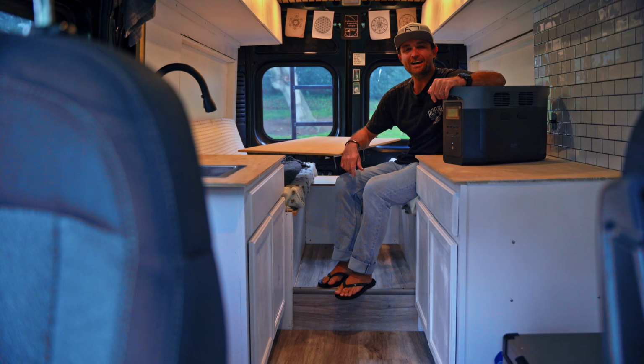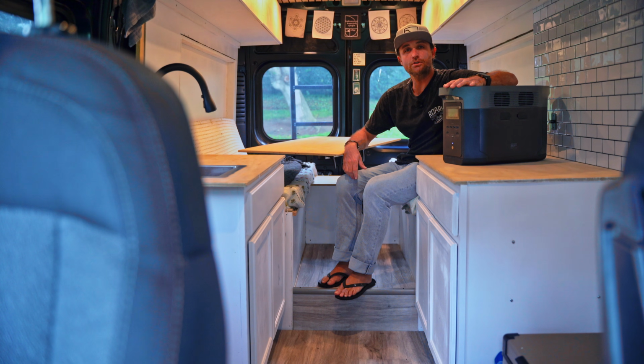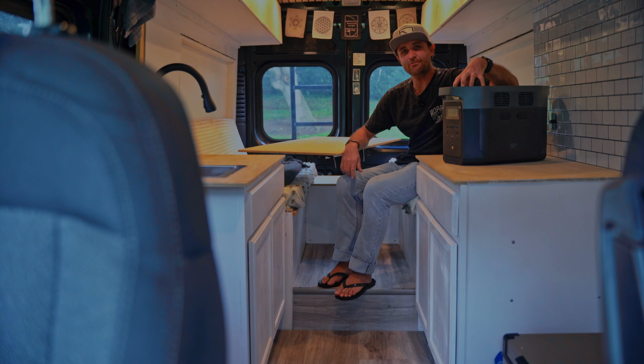Hey, what's happening? So I'm back in the van today. I've been running the EcoFlow Delta 2 Max for just about 2 years now, powering everything from my fridge to my drone batteries. Now with the recently released EcoFlow Delta 3 Max, I wanted to see if this one's still worth it in 2025 and beyond. So if you're ready, let's get checking it out.